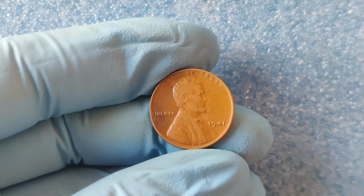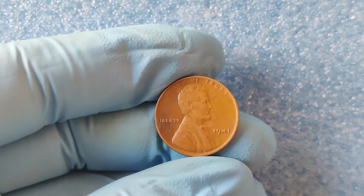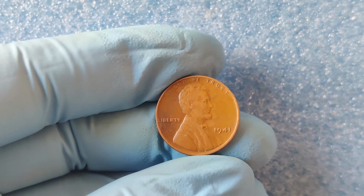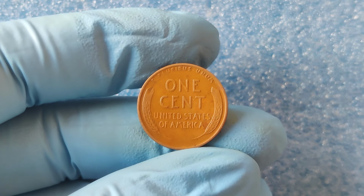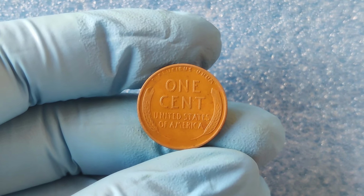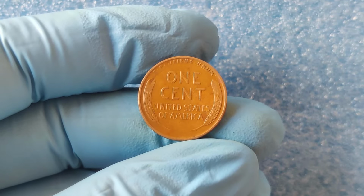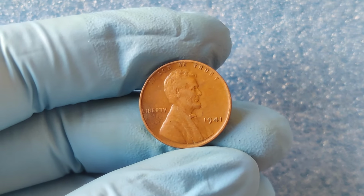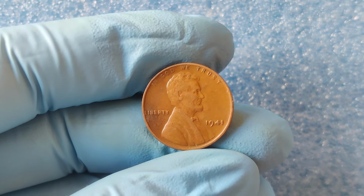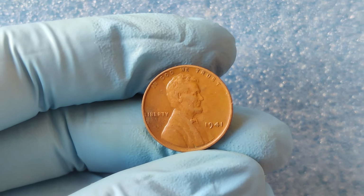We're diving into the fascinating world of coins, specifically, the 1941 Lincoln cent with a mint mark. Would you believe me if I told you that one of these old pennies could be worth an astonishing $65,200 in today's market? Well, buckle up, because I'm about to take you on a journey through history, rarity, and value of this iconic coin. And who knows, you might even have a treasure hiding in your pocket change.